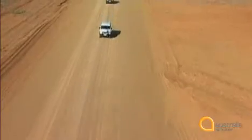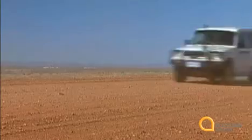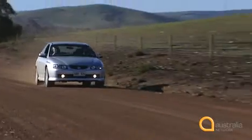Listen. One of the problems of driving on an unsealed road is the amount of dust that comes off the surface. With our treatment, we find there's a dramatic reduction in that dust problem.